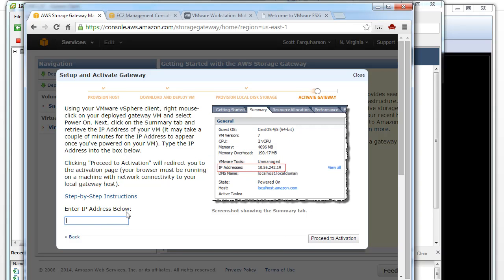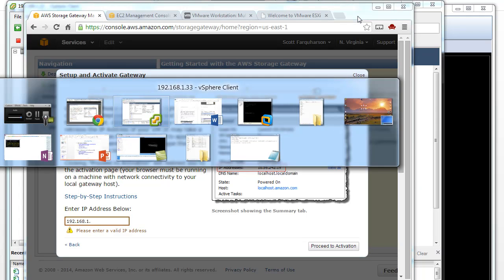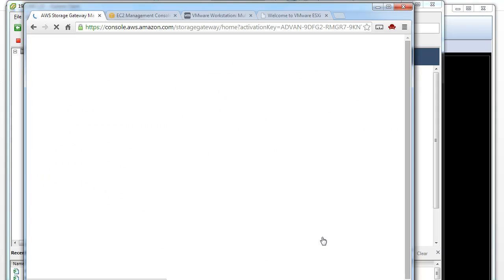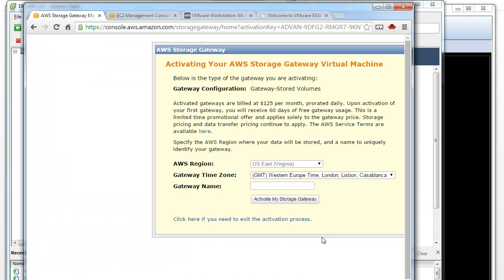Now, here we go. Let's enter that IP. What did I say? 192.168.1.34. And we'll say proceed to activation. So right now we are actually activating the storage gateway after all that setup of virtual machines and installing software to our local machine and all that stuff. We get to create this storage gateway. And the power of this is that it's going to connect to our machine and allow us to take snapshots of our full data set, which is really a powerful and great service.